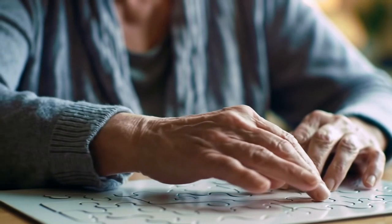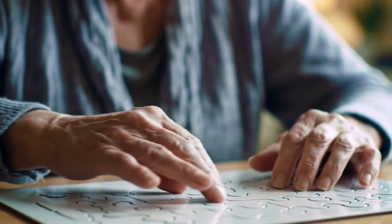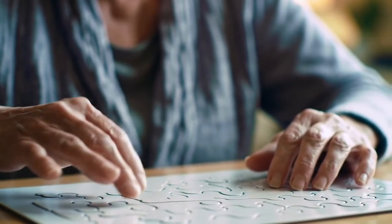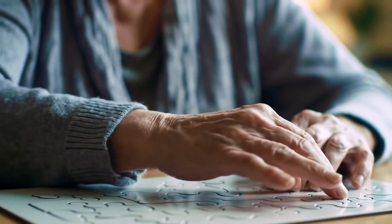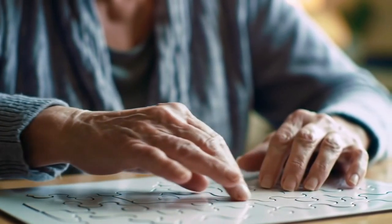Practice, practice, practice. Repetition is how the brain relearns skills. Do the homework your therapists assign. Join a support group. Connecting with other stroke survivors and caregivers can provide invaluable emotional support and practical advice.